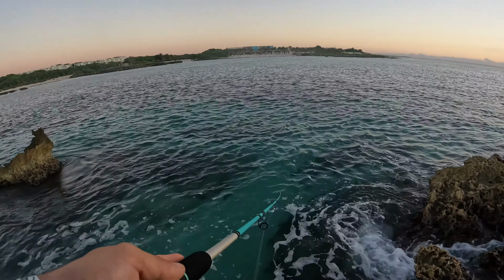I've literally just turned this camera off and I've just got a take right in front of me. Oh, how annoying. Literally just took the camera off, bang, something hit it. It was on for about a second. How frustrating was that? Oh, there's something there.